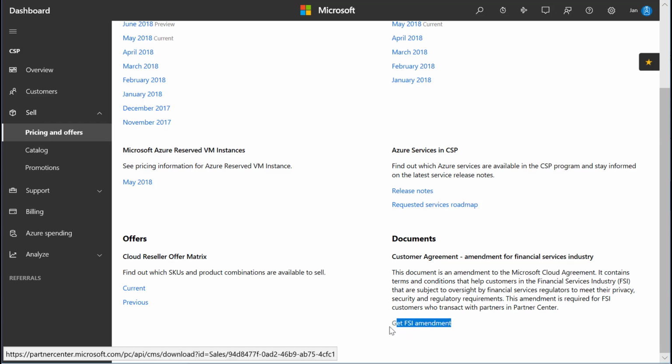The other thing I want to call out as well is you can find additional documents in here, like the Financial Services Amendment. And the Financial Services Amendment is used for when you're selling into the banking industry. So if you have customers that are in the banking industry, they are often asking for this additional document for you to provide when you are selling and transacting via CSP.